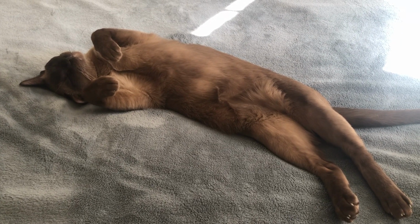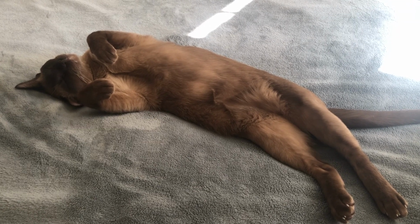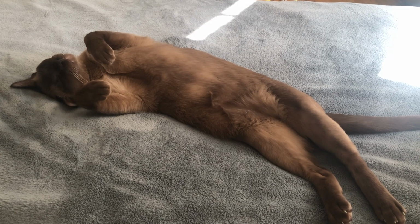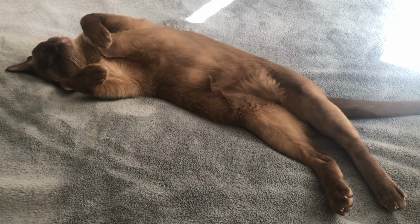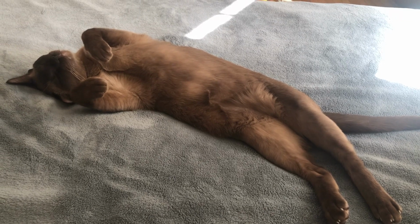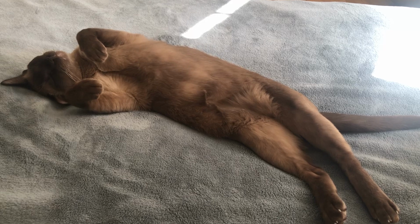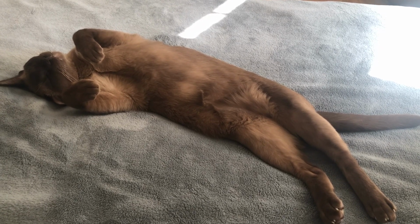So let's go with the European Burmese, okay? So the Burmese is going to be a small to medium cat. You can see that Matilda, she's pretty small. She's much smaller than my Russian Blue. But they are quite heavy for their size, and if you've been researching, you know that they are called bricks wrapped in silk, because they are much heavier than they look. They have these very heavy bones, I believe.